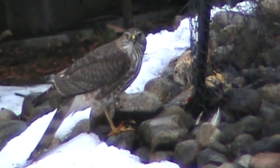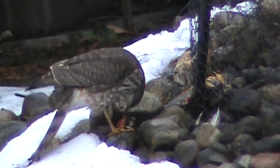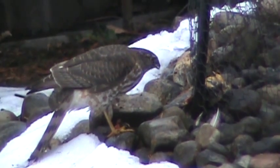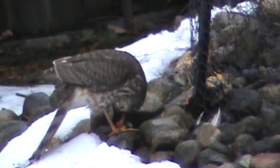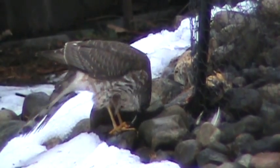Now he just pulled the wing through the wire. He's going to pick it up probably. He pulled a wing joint with a bunch of feathers through the wire, so he's really chowing down. Well, it might be a female, we don't know. They're good size. The females are a third bigger.